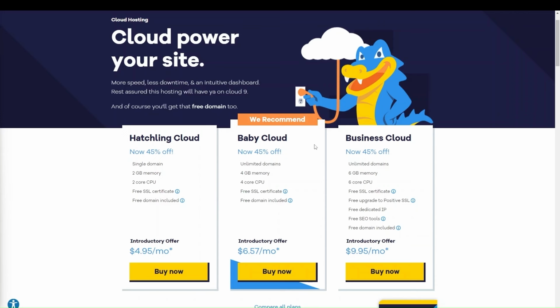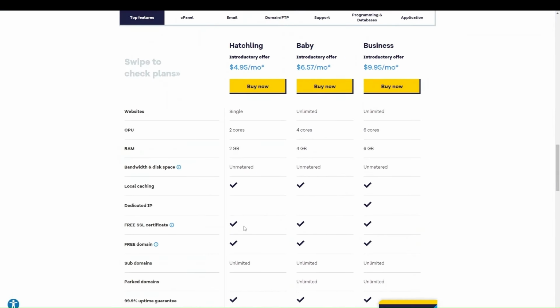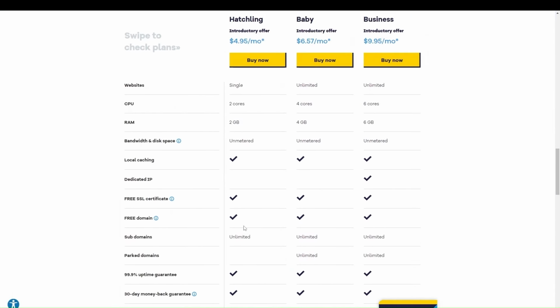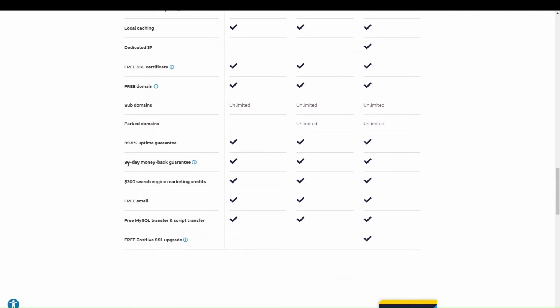The other differences between them are the memory size and the CPU size as well. Depending on how much content and functionality you have on your website, maybe the Baby Cloud will be enough, but you can also upgrade to Business Cloud if you feel like you need to. If you click on compare all plans, you can see a bit more of what they actually offer. Things like local caching, free SSL, and free domain are available with all of their plans, and they also have the 30-day money-back guarantee.